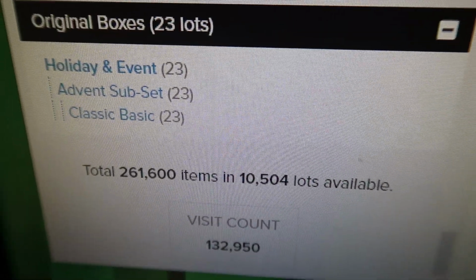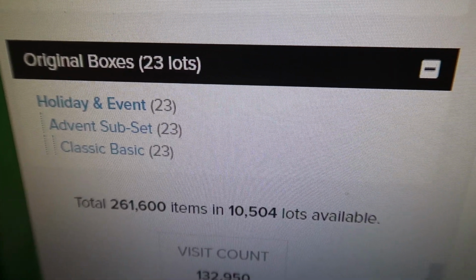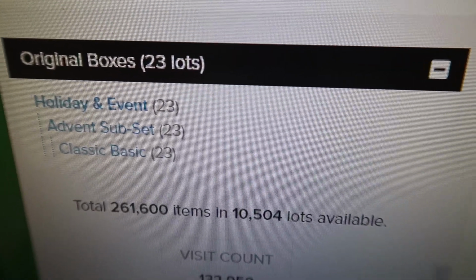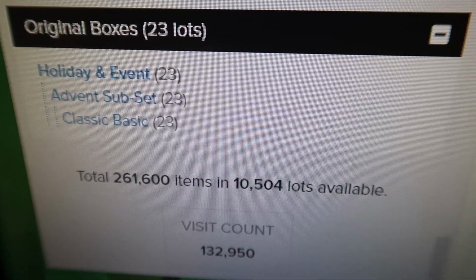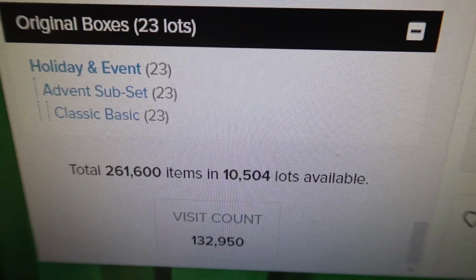That's crazy. So now I'm going to go over to the sports cards and pull out the basketball NBA because the playoffs are starting, and I want to get some stuff ready to get listed by the end of the week to try to capitalize on that revenue stream.